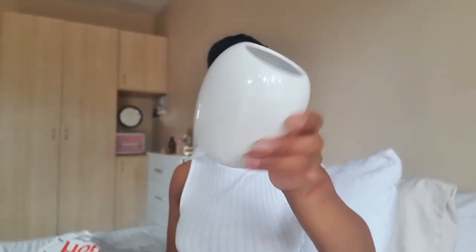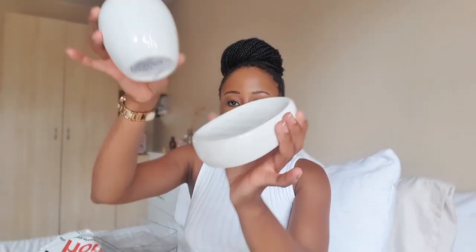And then I also got these, a toothbrush and toothpaste holder thingy. It goes with this pastel holder as well. So the set is like this, and they are ceramic.